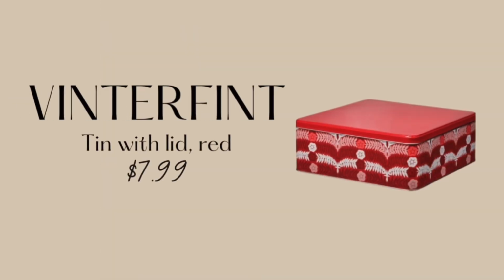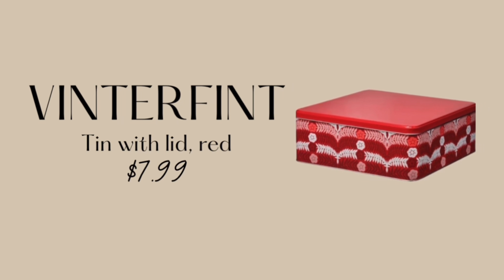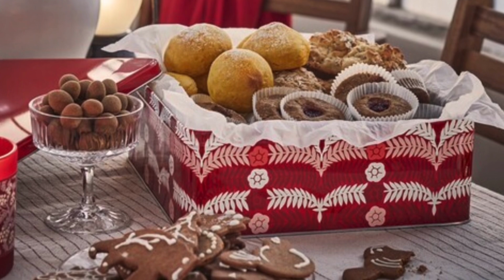Store your holiday treats in the VINTERFINT tin with lid in bright red, a festive and practical solution for keeping cookies, candies, or small gifts fresh. Its vibrant color adds a cheerful touch to your kitchen or pantry, making it both a handy storage option and a seasonal decor piece.